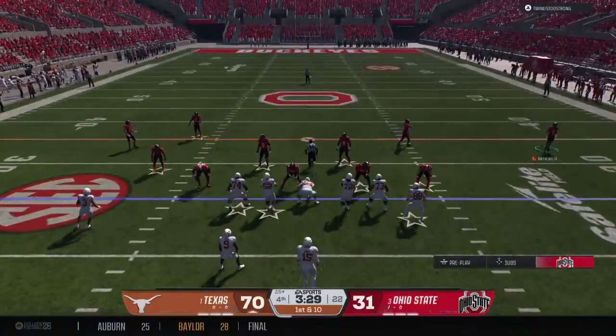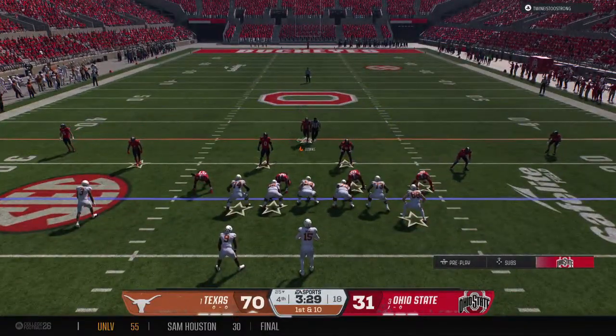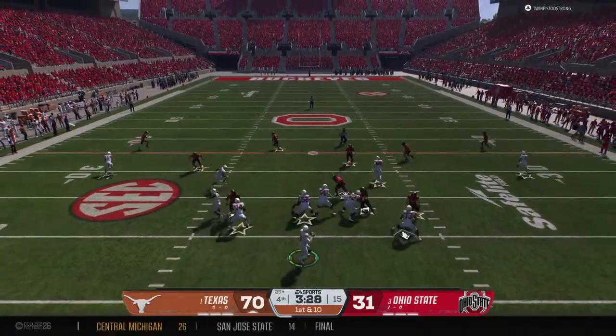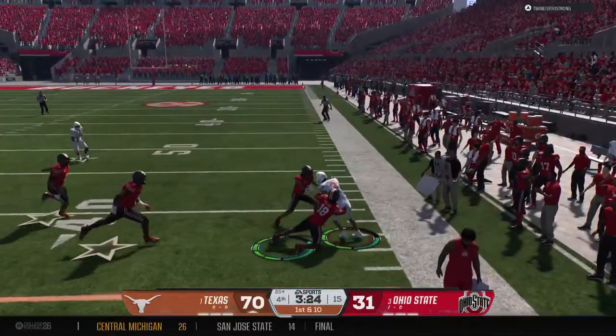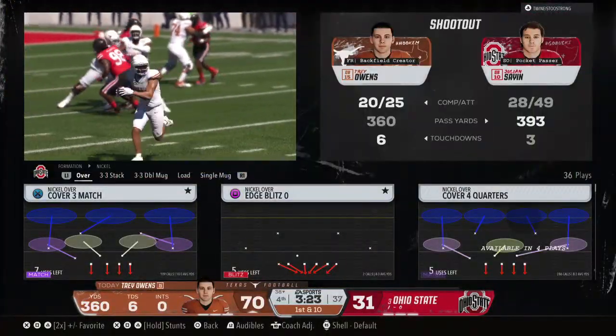The Texas offense comes back out on the field. This group has been clicking. They've really built momentum. Can the defense make adjustments? Come up with a stop here. And looking to throw now on first down. Quarterback delivers, complete to the right side. Oh, and he heads out of bounds after a really nice gain there.